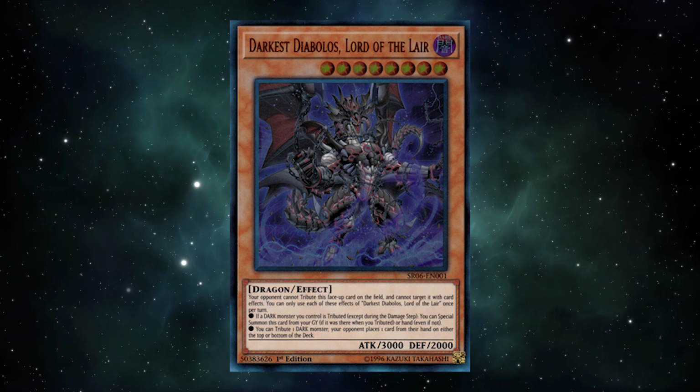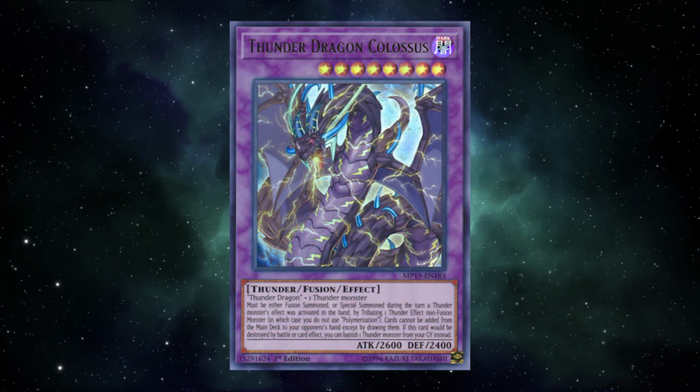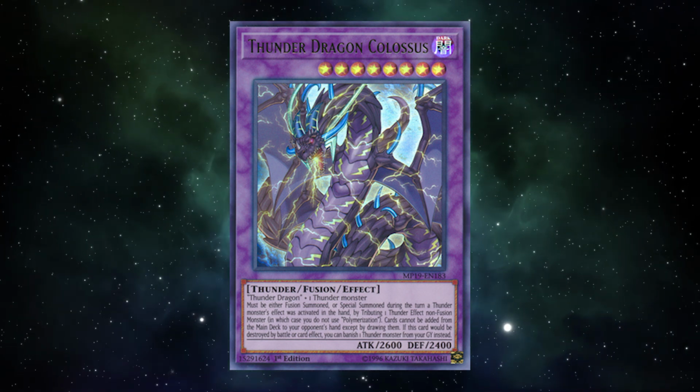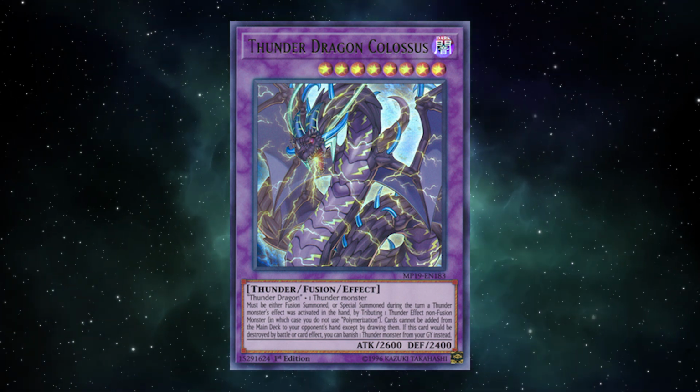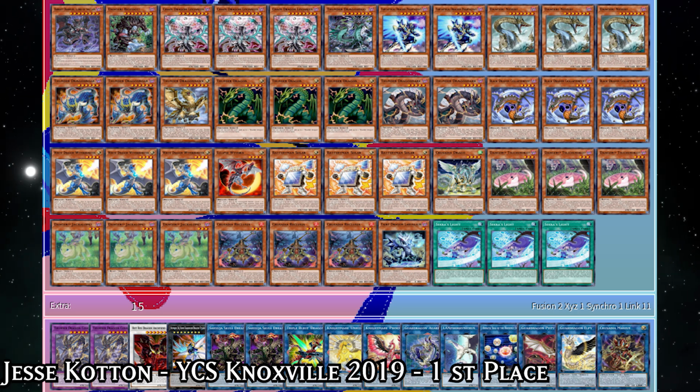This was the case for Thunder Dragon players for about a year or so, Brilliant or Chaos, but the next contender and the one that would finally win a YCS title for the deck by the one and only Jesse Cotton would come in Knoxville in 2019. Playing the updated list that Thunder would become known for, the deck was fit to add in a number of new toys as well as some classic cards for the Dragons to abuse.